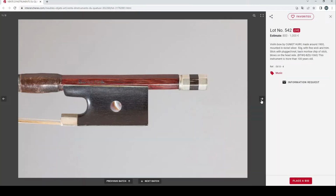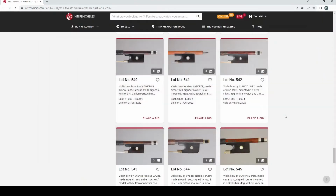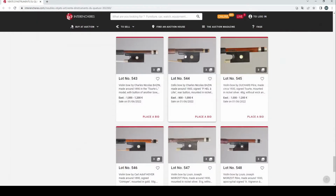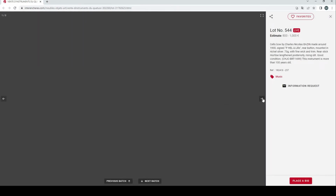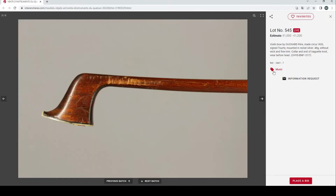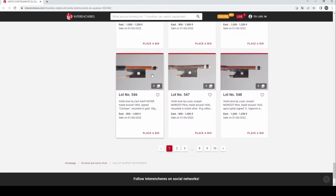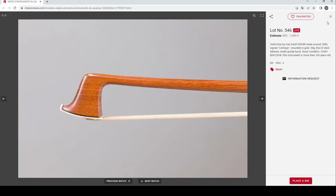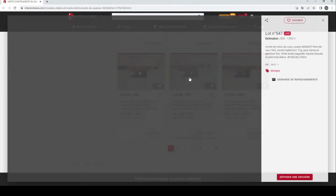Violin bow by Kunihuri. Violin bow by Charles Nicolas Bazat, around 1890. Cello bow by Charles Nicolas Bazat, around 1900. Violin by Ushar Pair. Violin bow by Karl Adolf Heuer. Violin bow by Louis Joseph Morazon Pair.